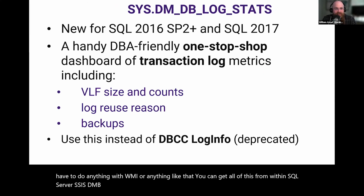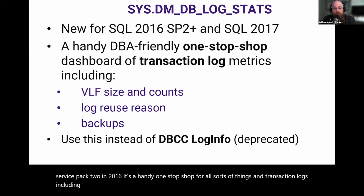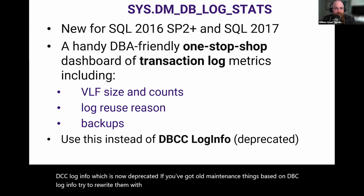DMDB log stats. This is new in SQL 2017, and they introduced it for Service Pack 2 in 2016. It's a handy one-stop shop for all sorts of things in transaction logs, including your VLF counts, the log reuse reason, and when the last backup happened. And so it replaces things like DBCC log info, which is now deprecated. If you've got old maintenance things based on DBCC log info, try to rewrite them with this new DMV. You're probably going to find some new features that are superior in there.